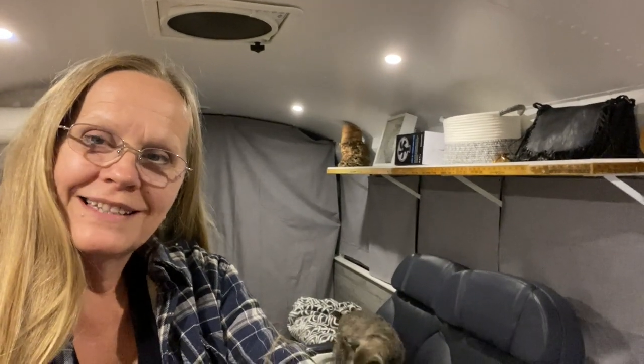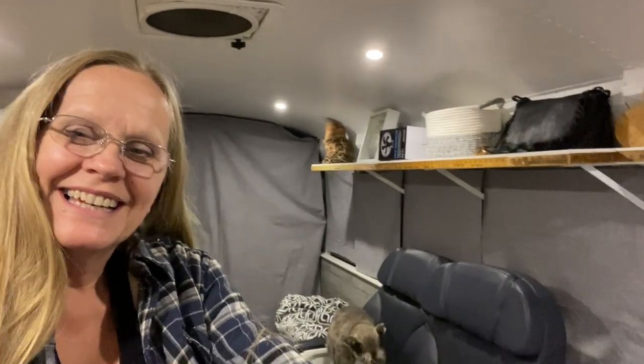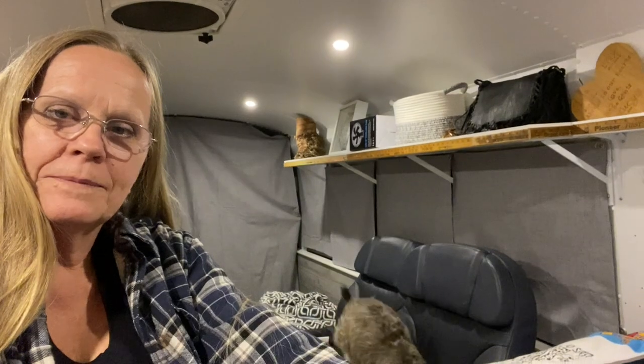Well, it's my first night sleeping in the bus. Scruffy and I are going to camp out tonight. We got most of the curtains finished, as you can see. Got those all finished. The ones in the bedroom area, we're going to finish up tomorrow.